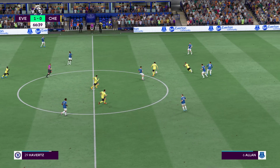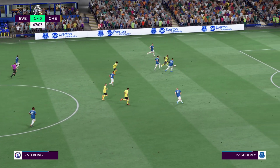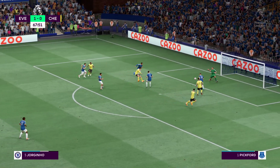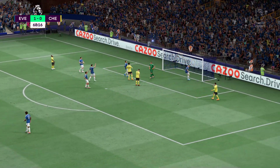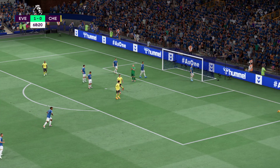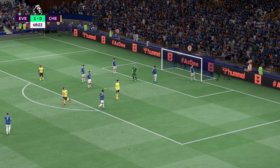Sterling. And Sterling has it. This could be the equaliser. But oh, what an important save! How about that? Well, at least he hit the target, but he should really beat the keeper from there. They should be level now.